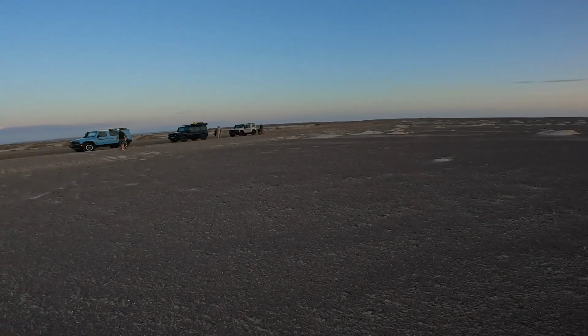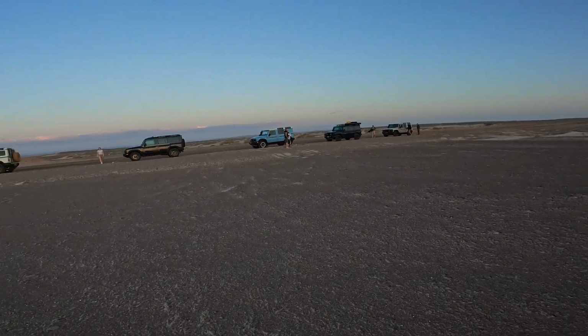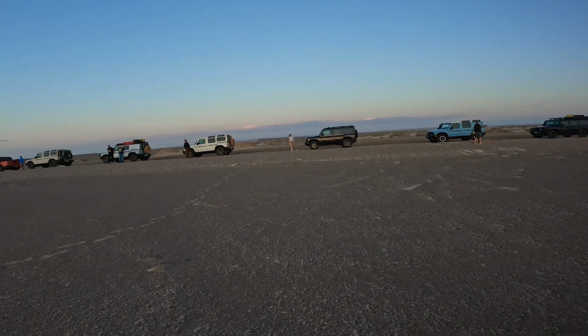There's the Grenadiers. If you can see, there's mountains in the distance.